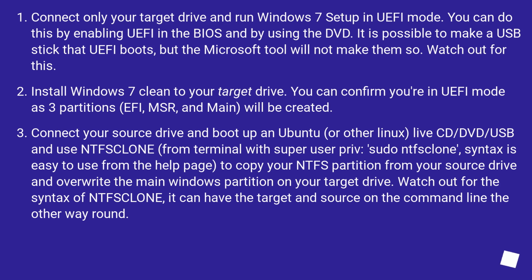Connect your source drive and boot up an Ubuntu, or other Linux, live CD/DVD/USB and use msclone, from terminal with super user privileges, sudo msclone. Syntax is easy to use from the help page, to copy your NTFS partition from your source drive and overwrite the main Windows partition on your target drive. Watch out for the syntax of msclone, it can have the target and source on the command line the other way round.